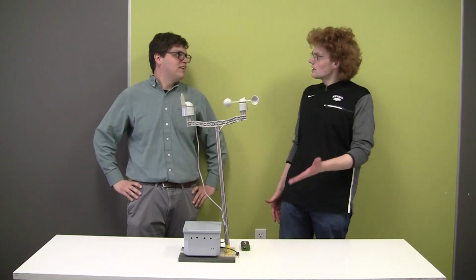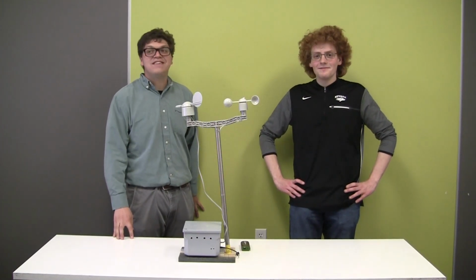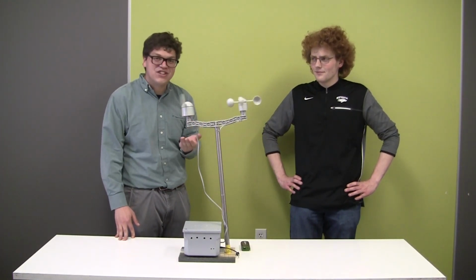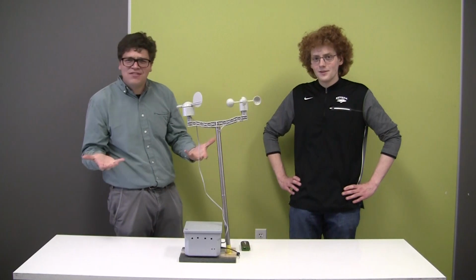What kind of weather metrics does the REWS device measure? I'm glad you asked, Dalton. The REWS weather device measures 7 different metrics. The most immediate ones that we can see here are wind speed and wind direction. Well, what about some others that others may want to look at? Well, that's hidden underneath the box. But what do you want to see with the weather?